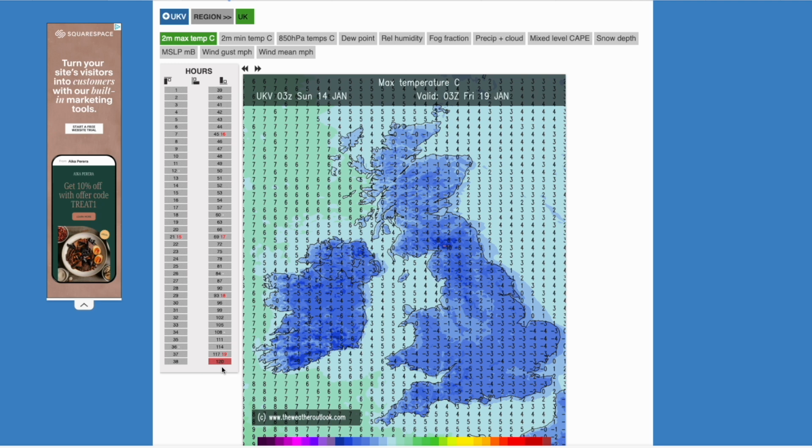We could even see the most severe frosts towards the latter part of the week as we do see pressure rise. So that is going to be interesting to watch as well. So yes, some of you will not see heavy snow this week. Some of you will see very little snow at all. But for all, it is going to be absolutely freezing.